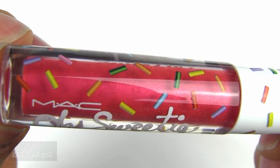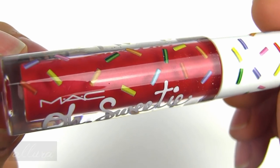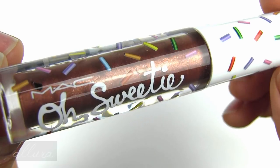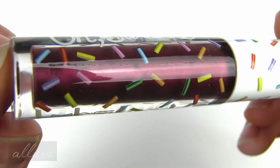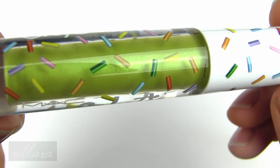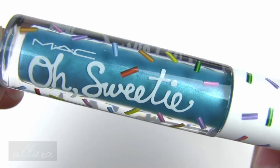10th is Gumdrop. 11th is Strawberry Tort. 12th is Caramel Sugar. 13th is Death by Chocolate. 14th is Key Lime Trifle. And 15th is Wild Berry Frosting.